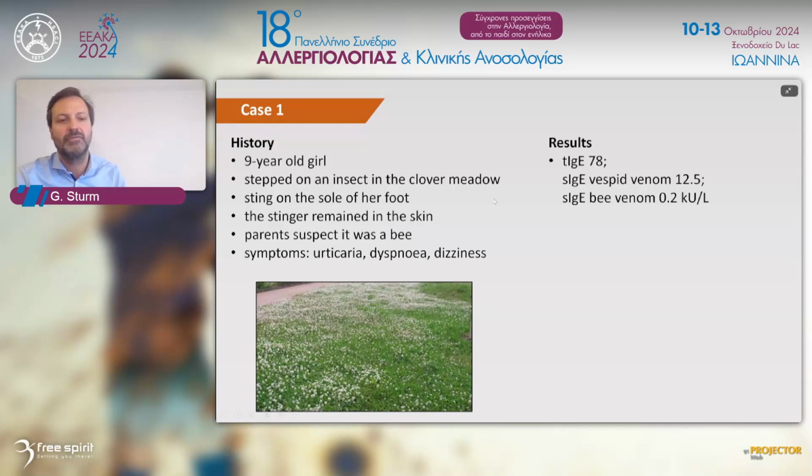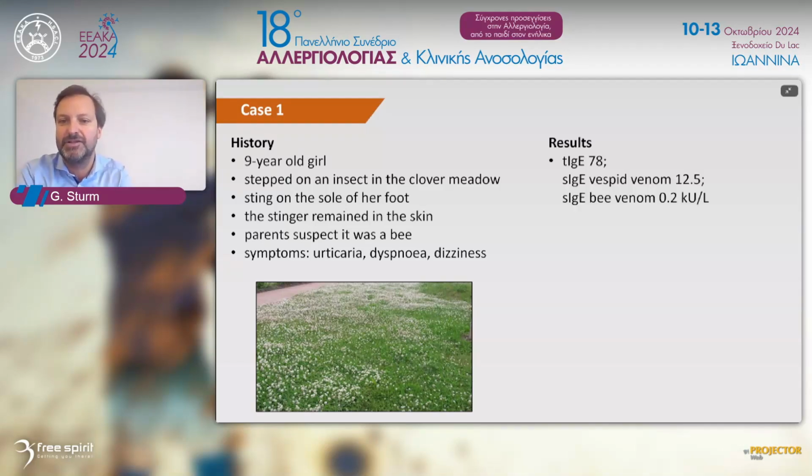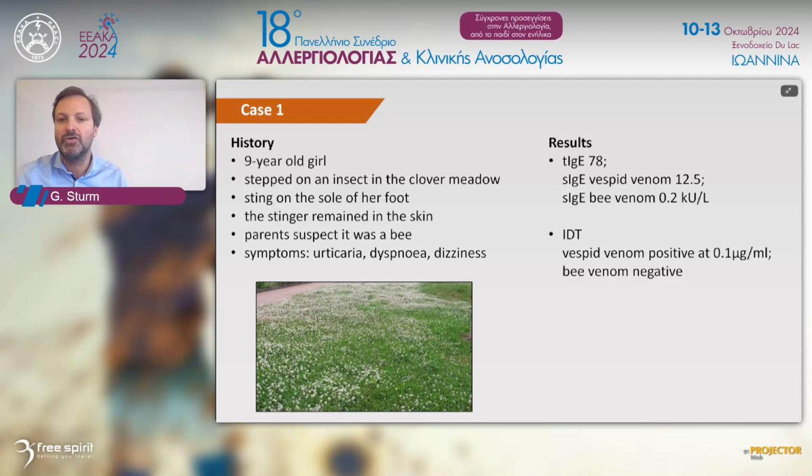Symptoms were moderate: urticaria, slight dyspnea, some dizziness. So for kids, it's already a very moderate or severe reaction. But when we look at the results, we see just Vespid venom is positive, bee venom is negative in the IgE determination. So could that be a lab error? Was there something messed up? But when we also do the intradermal test, again, Vespid venom positive and bee venom negative. So we could exclude that it has been a lab error, but what could be the reason for that?